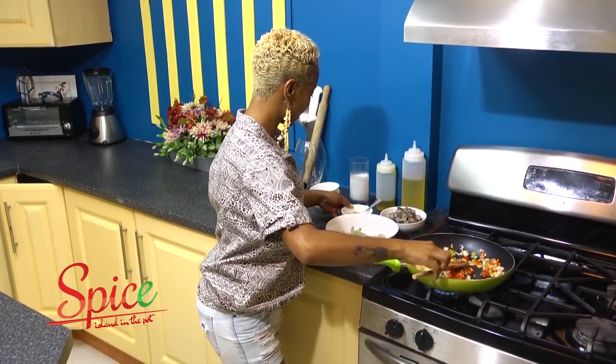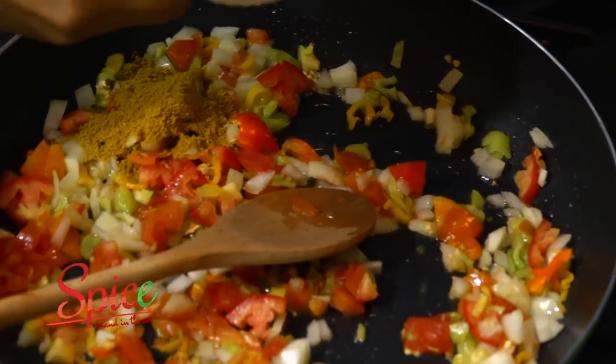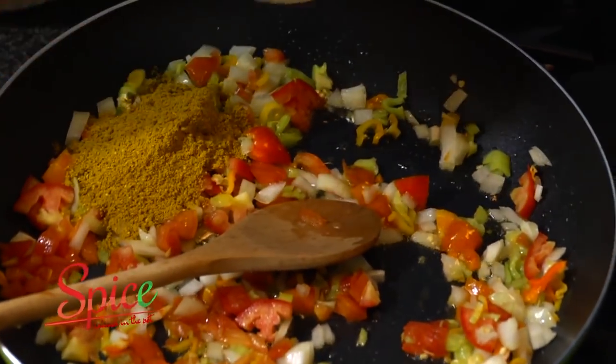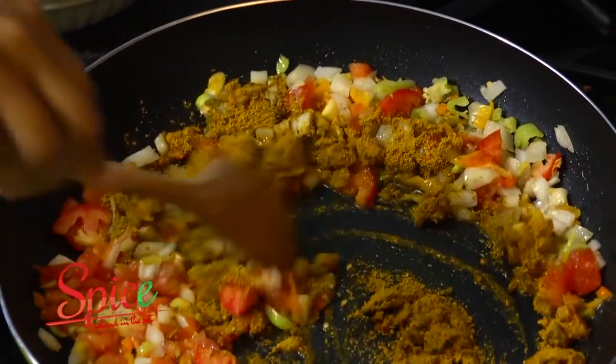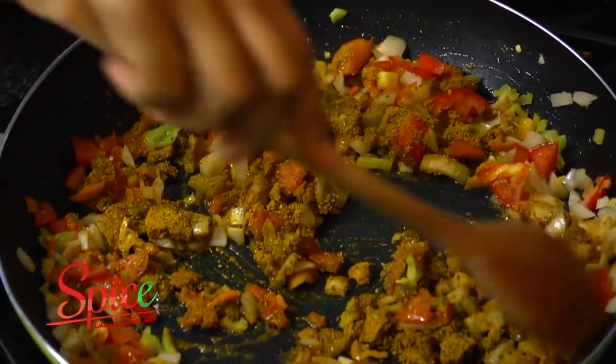So this is ready. So I'm gonna do some generous teaspoons, about 3 to 3.5 teaspoons of curry, and cook this curry in the oil like this.